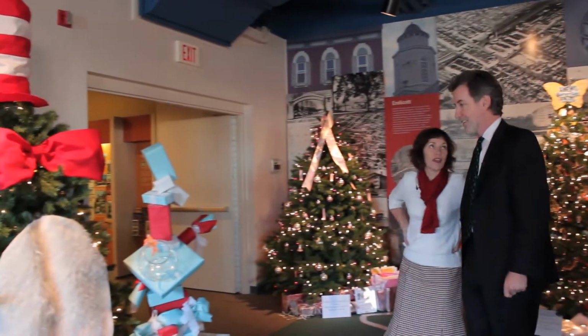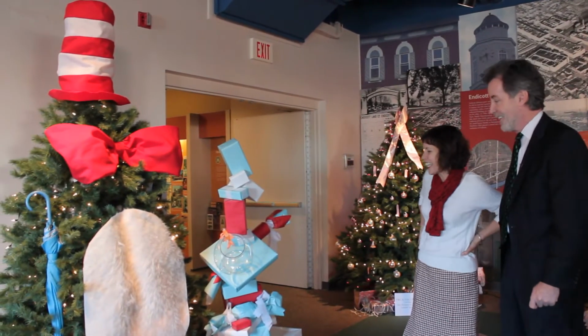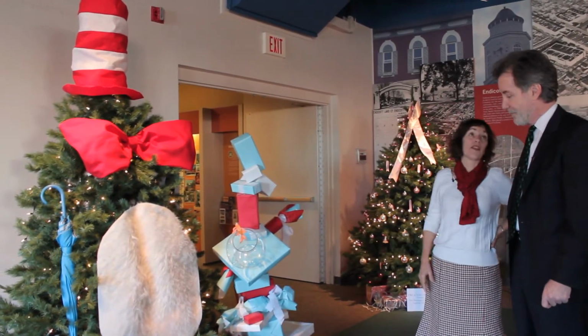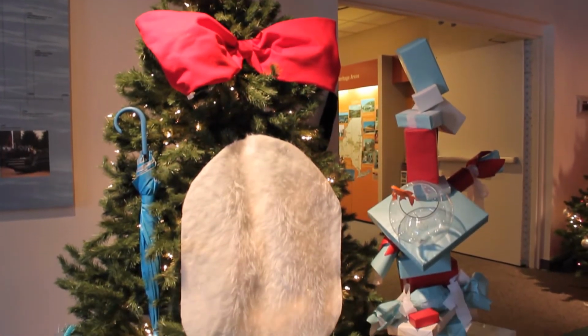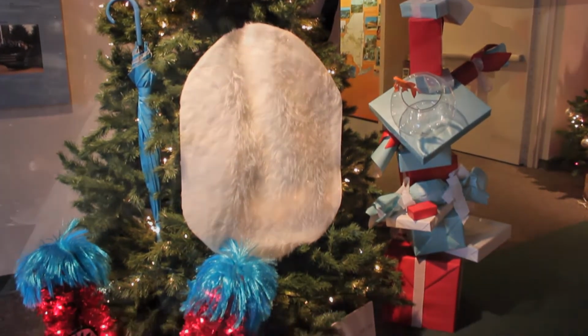I gotta say that WSKG always does one of my favorite displays. Yeah, this is great. And it's decorated by Thing 1 and Thing 2. Yes, the tree in the hat. I think that's what it was called. I think there was a famous Dr. Seuss book called The Tree in the Hat. This is what it is.